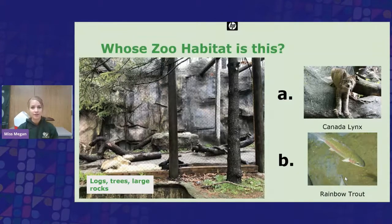If you think this is a perfect zoo habitat for the Canada lynx, I'm going to have you put your Canada lynx ears up just like this. And if you think that this is the perfect zoo habitat for the rainbow trout, I'm going to have you make a fishy face just like that. So who do you think this zoo habitat is for?